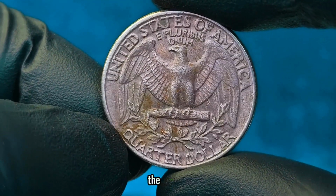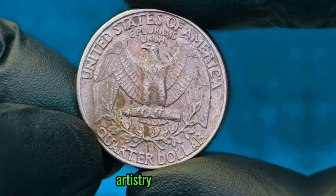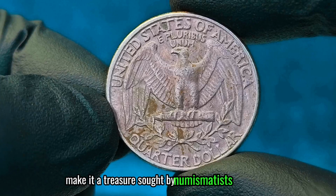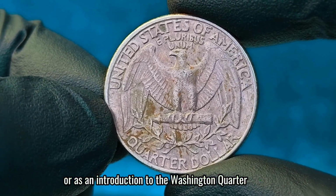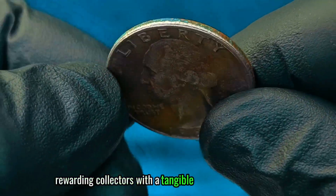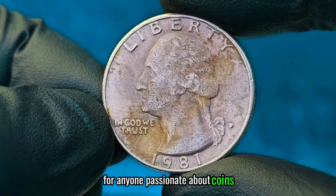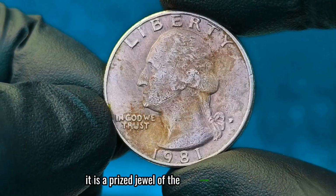In conclusion, the 1981 D Washington quarter dollar exemplifies the perfect harmony of history, artistry, and collectability. Its elegant design, historical context, and potential for rare varieties make it a treasure sought by numismatists worldwide. Whether pursued as a high-grade collectible or as an introduction to the Washington Quarter series, this coin offers lasting value and appeal, rewarding collectors with a tangible connection to the past and a piece of American heritage that will continue to captivate for generations. For anyone passionate about coins, the 1981 D quarter is more than a piece of change. It is a prized jewel of the numismatic world.